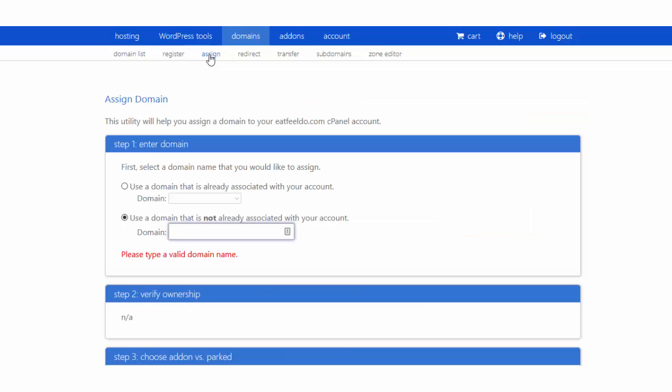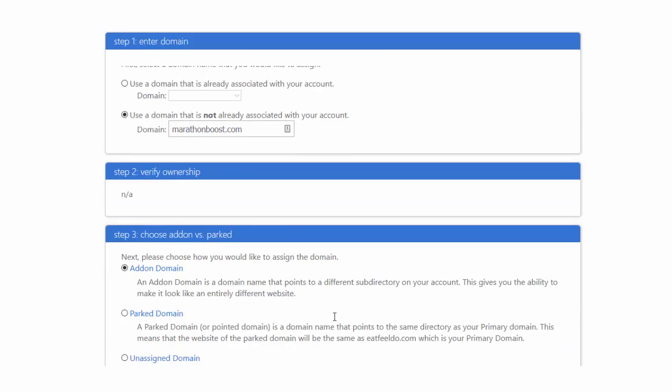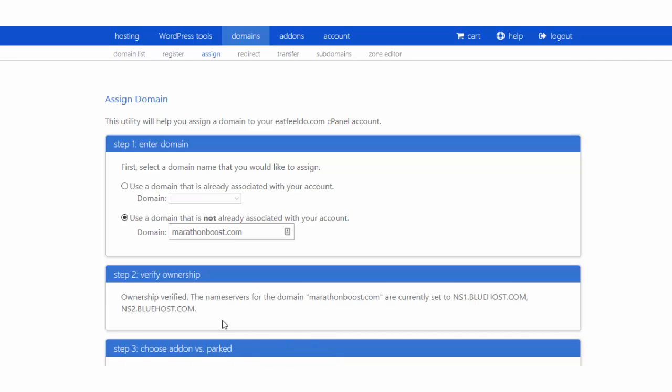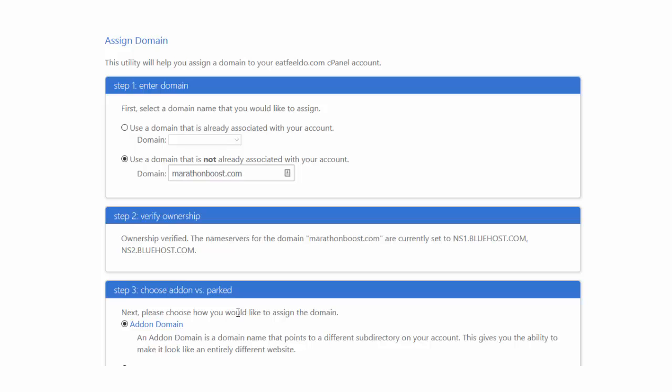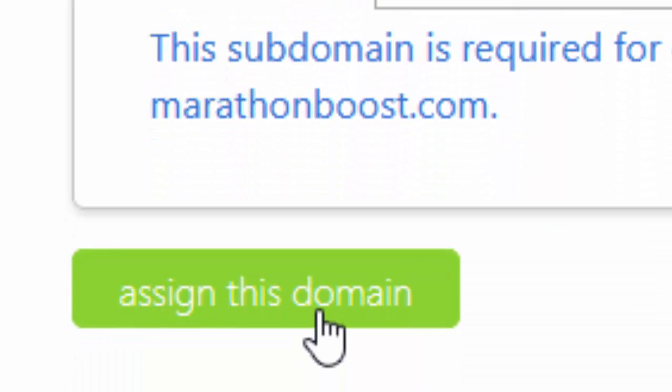And really all that you need to do is input your domain here, in my case, marathonboost.com. And I'll need to give it a second to verify the ownership there. Okay, so the ownership is now verified. I just had to refresh my screen there for a second. You don't have to change any of the selections. All the defaults are correct. It's just an add-on domain, and you want to create a new directory. It populates that for you already. So you just click assign this domain. It really is as easy as that, and the domain will be associated with your new Bluehost account.